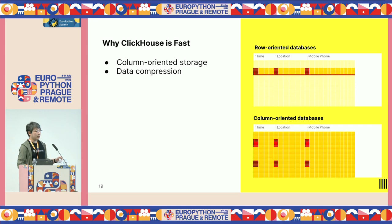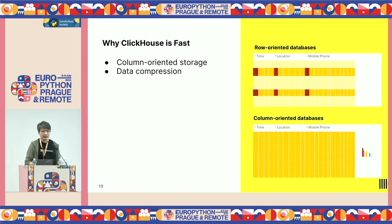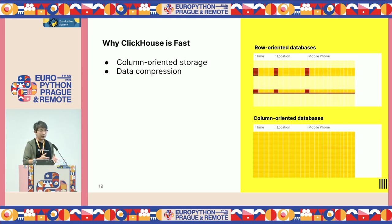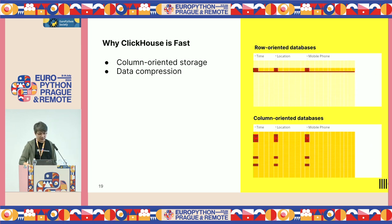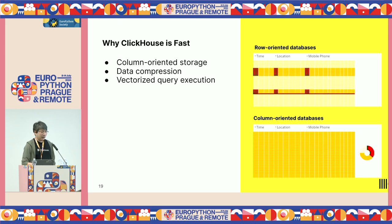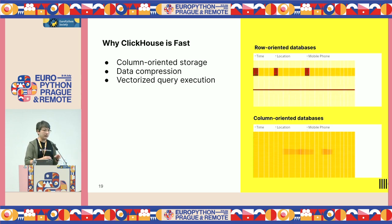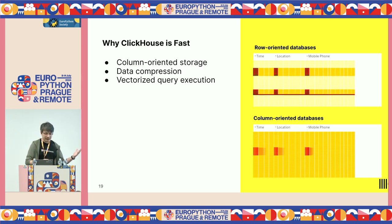And also data compression. ClickHouse is very, very good at data compression. We also optimized a lot of the data compression libraries, like LZ4. We have created our own version of LZ4. There are some articles about that, you can search and read it. It's pretty low level. And of course, there's vectorized query execution. But we do far more than any other database did.